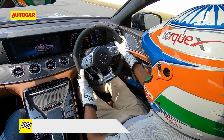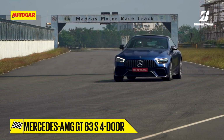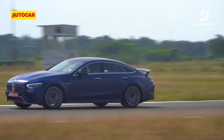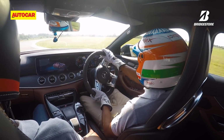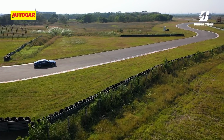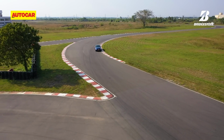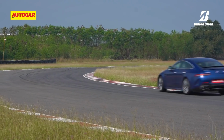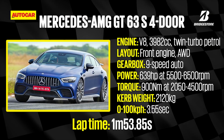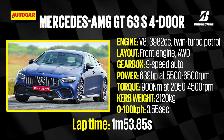And in the penultimate spot, the big blue Mercedes-AMG GT63 S 4-door. It's a big car, but amazingly, once you're on the move, it's so agile, some of its mass seems to magically evaporate. And like its sibling, the E63 S, the air suspension helps it go faster on some of the uneven surfaces of the MMRT. It did an incredibly quick 1 minute 53.85 seconds.